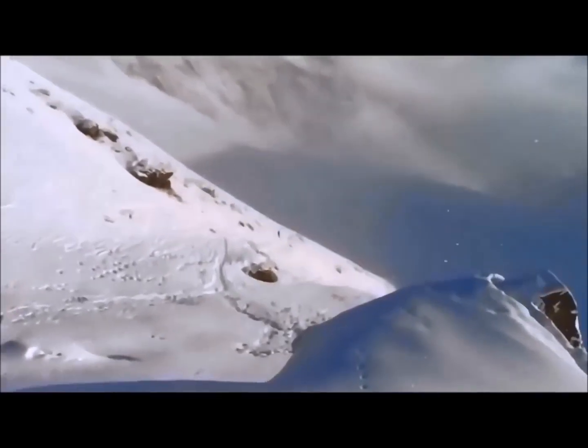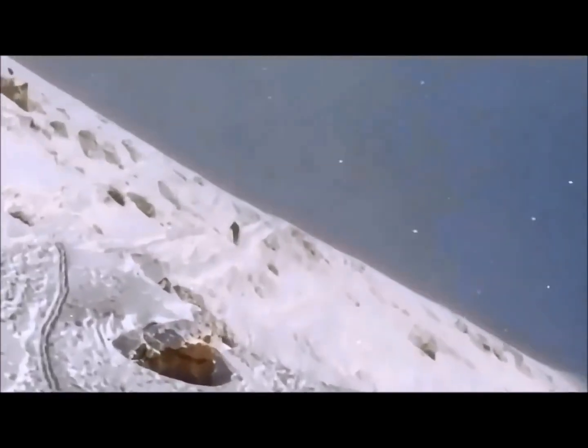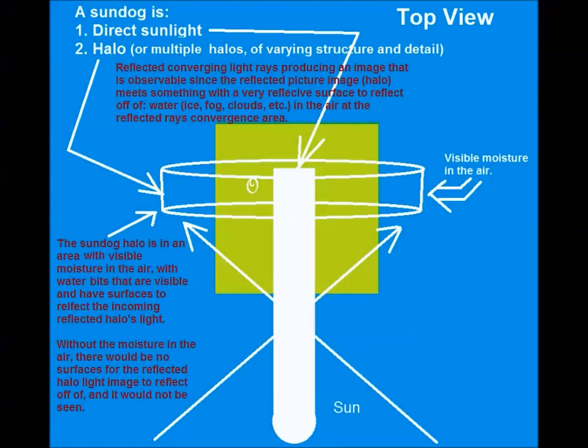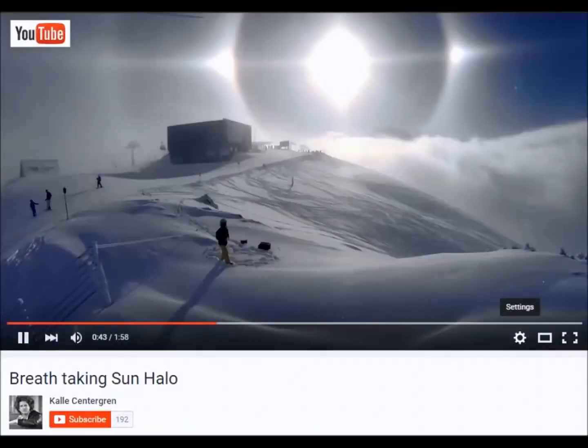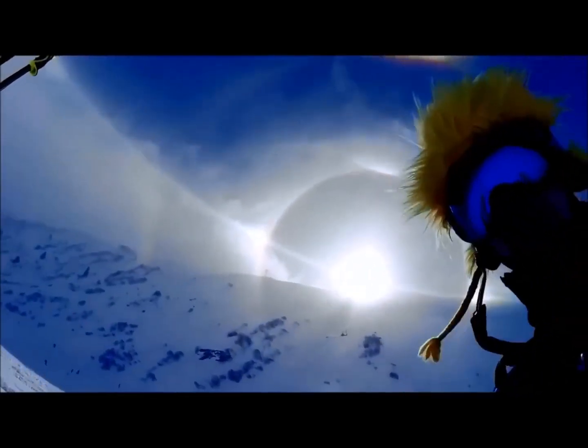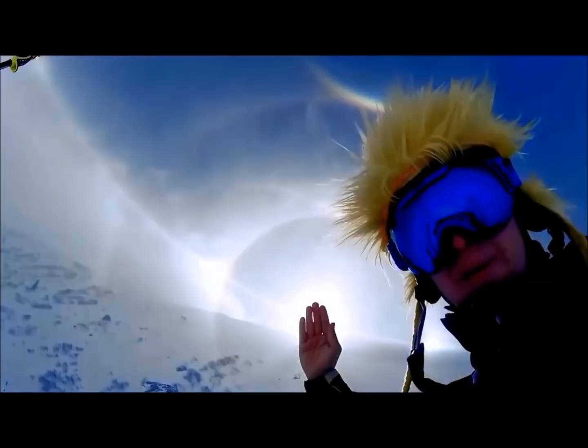Sundogs appear to be light that is interacting with moisture in the air. The PSIC model involves the idea of ice crystals creating prisms. When light is reflected from the sun, if an observer is at a certain angle, they will fall in the line of sight of this prismed light, and that's what a sundog is, according to the PSIC model. The problem with the PSIC model is there's no explanation for the spectacular and often incredibly detailed sundog features, which can extend all the way across the sky with multiple halos, always in similar, predictable arrangements depending on how far from the horizon the sundogs exist.